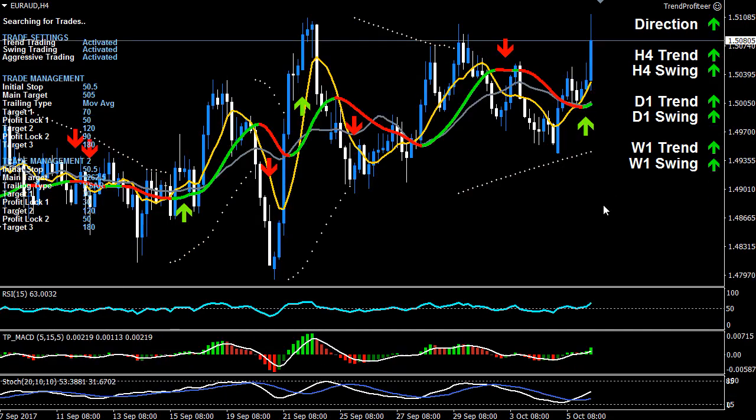Euro Aussie, this one's nice. You can see here that it's moved strongly up after this trend trade. That's what I like to see. Obviously, again, this week has been fairly slow.